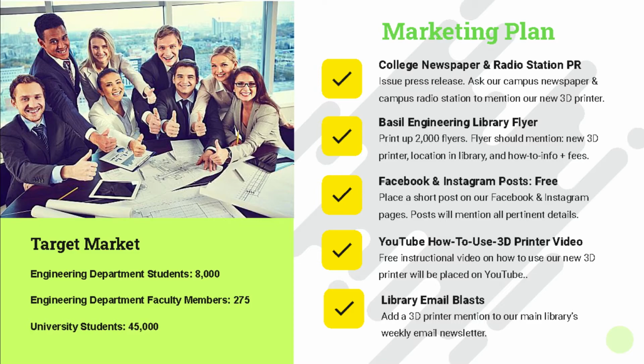To market our new Basil Library 3D printer, we will do the following things. We will create a press release and email it to our campus radio station and campus newspaper. We would then contact both of them directly and ask them to create a news article about our 3D printer and to broadcast this article for 1 full week on their station.